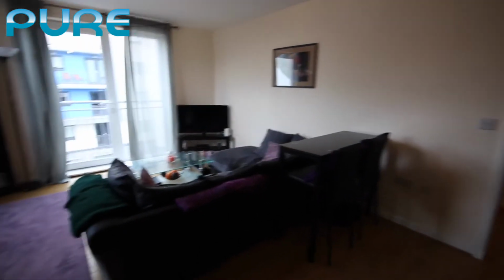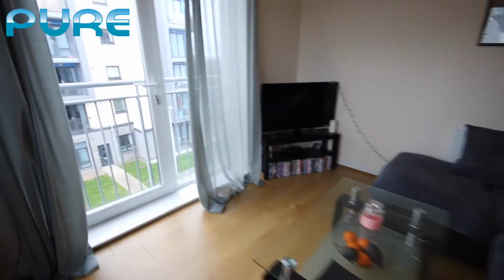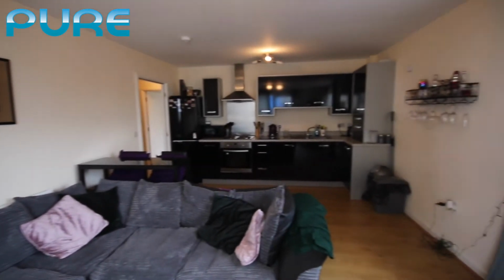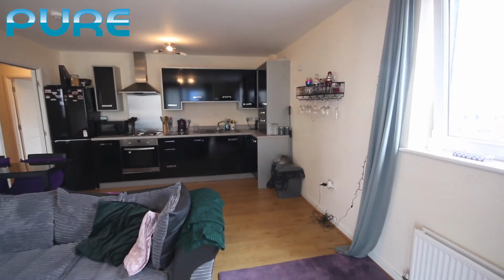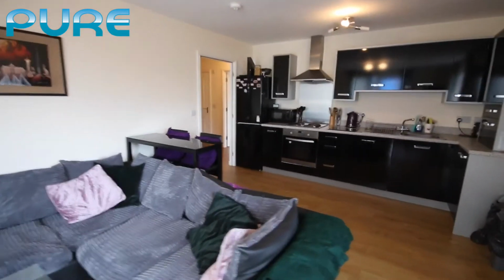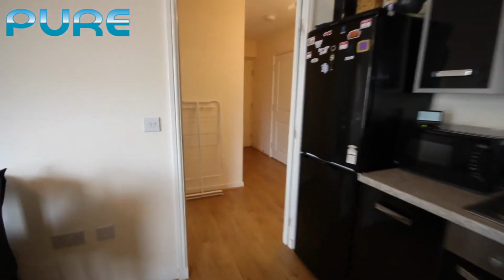Got a small eating space, sofas, just pan around. This is a 3rd floor flat, very popular area, nice and central, easy to get to town, free parking outside. Very nice place.